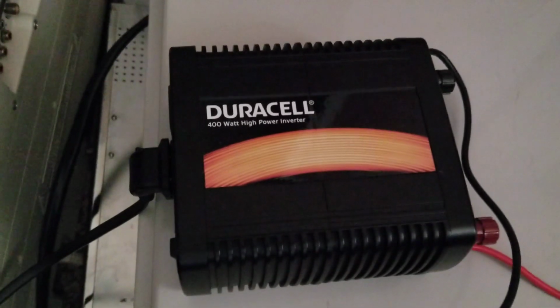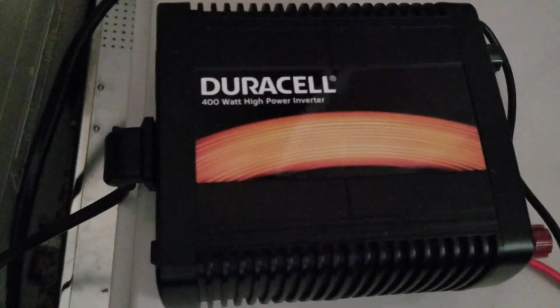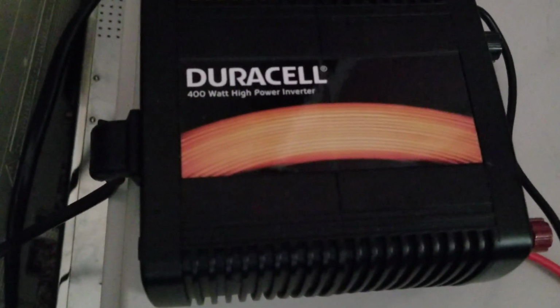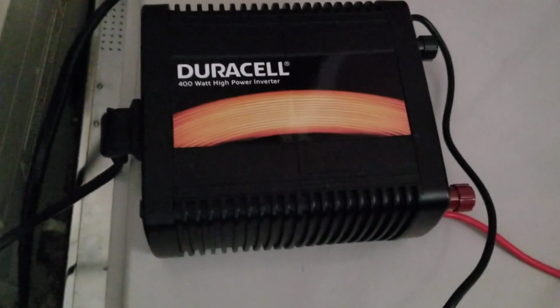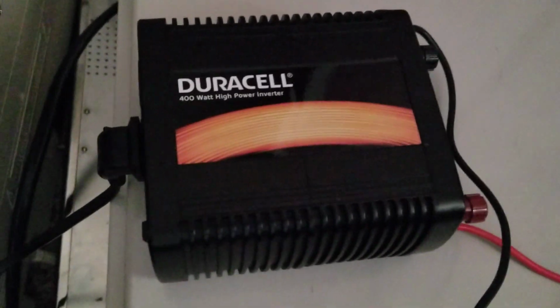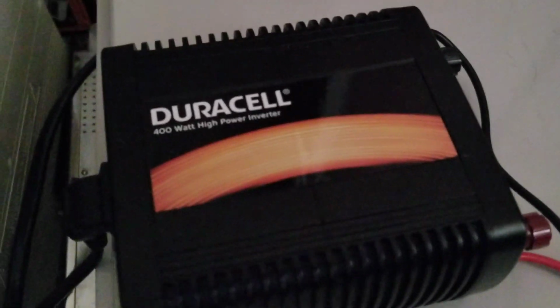And here is the inverter I was running yesterday. It's a Duracell 400 watt high powered inverter. This one you've seen on my portable generator test, and it has been doing a fantastic job. It cut off at 11 volt. So I let the TV on, it was just sitting there.